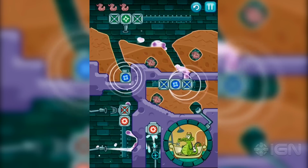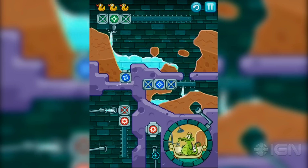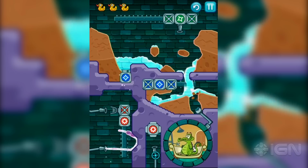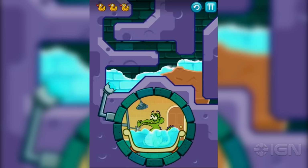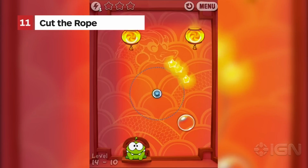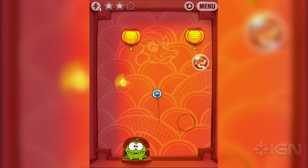Dirt-eating acid water, floating steam, poison water, and much more keep the experience fresh across more than 500 unique stages. The game, especially its complex later stages, is full of aha moments of brilliance as you finally figure out how to solve a tricky puzzle. Cut the Rope's 1-2 punch of tight mechanics and brilliant character design sucks you in and never lets go.